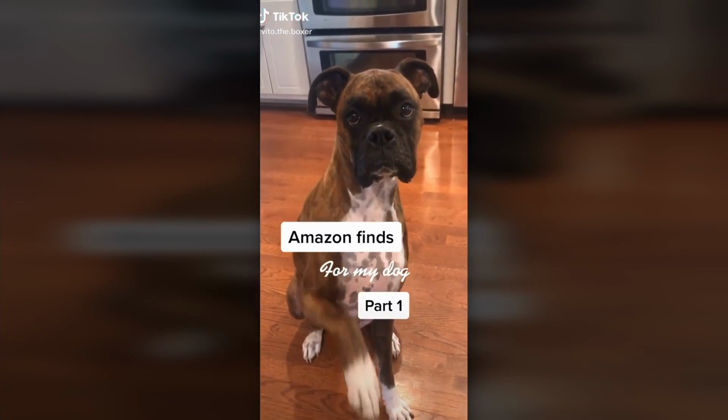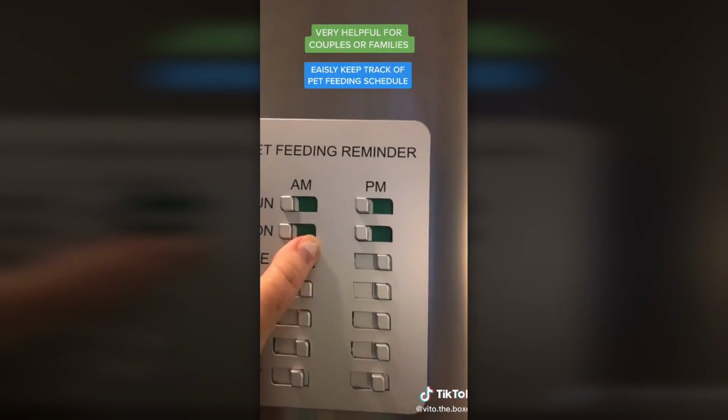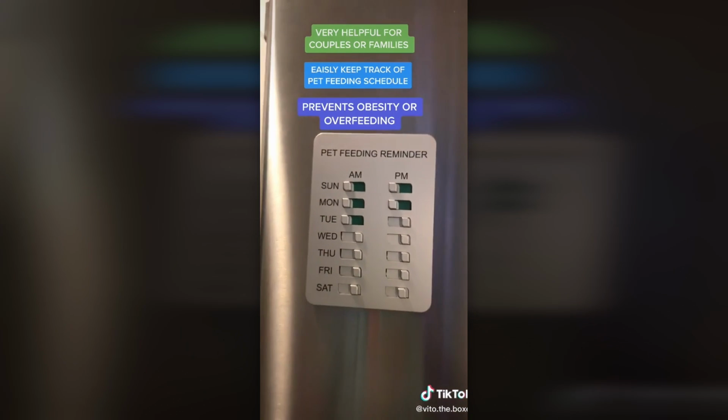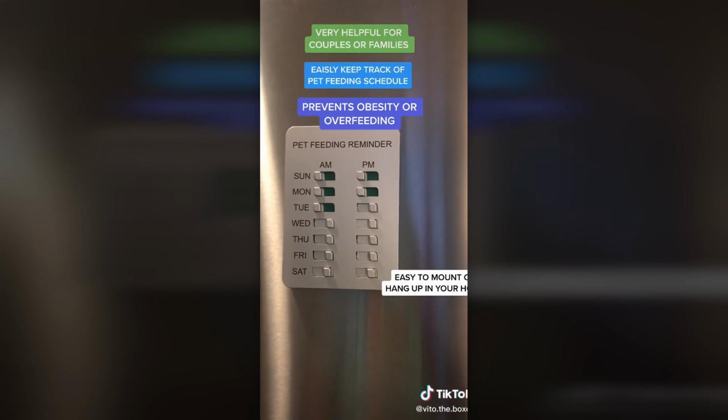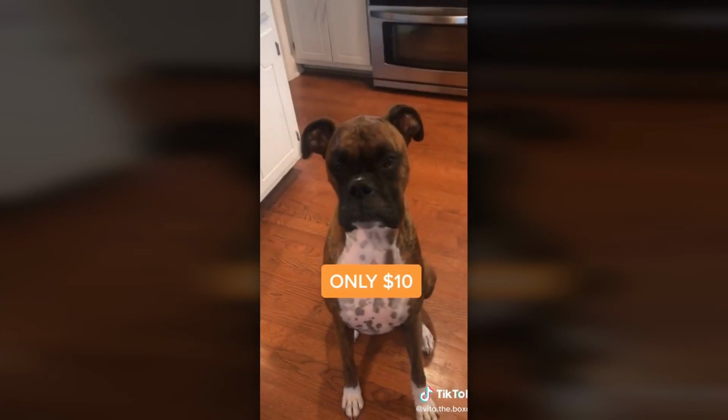Amazon finds for my dog, part 1. This is a pet feeding reminder. It's very helpful for couples or families, and you can stop worrying about who fed the dog. With this daily reminder chart, you can easily see if your dog or cat has already eaten their daily meals. It goes for about $10 on Amazon, and it's magnetic.